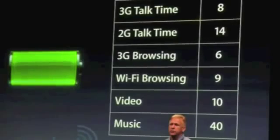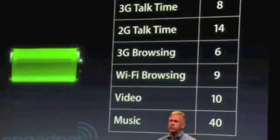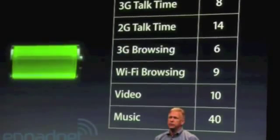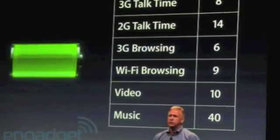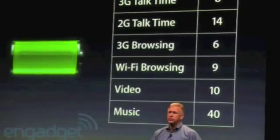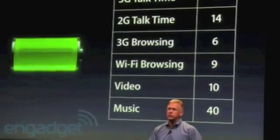All right, so the next thing is battery life. I think it's improved at least, but with the performance, they've had to increase it a little bit. 3G talk time 8 hours, 2G talk time 14, 3G browsing 6 hours, Wi-Fi browsing 9, video 10, and music 40. So that's pretty good, I have to say. I'm pretty impressed with it with the new performance.